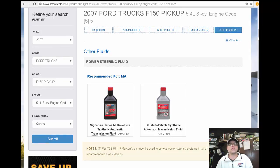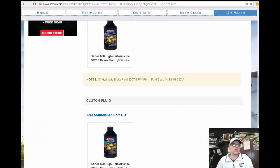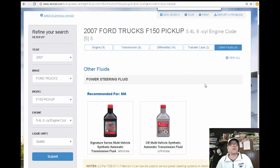When you look up your vehicle, you just hit this other fluids button. This truck calls for, whoops, what happened to my screen here? Let me move this to where you can see it. Automatic transmission fluid, and that's also typical. That's because of the type of seals that are involved. That particular Ford needs the same hydraulic equivalent of an automatic transmission fluid. So in that case, you don't want to vary away from it.